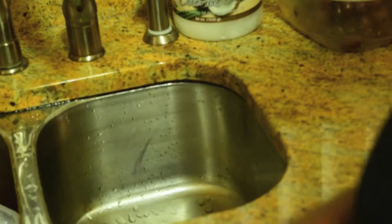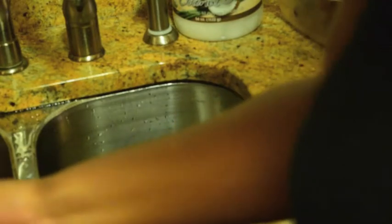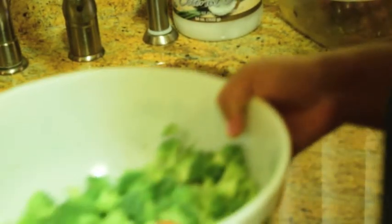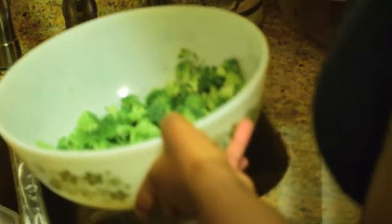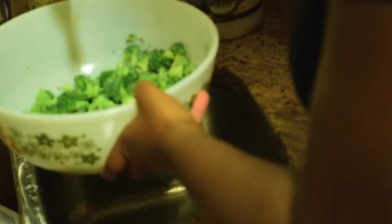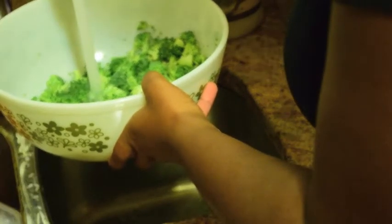So this is my super quick way of getting steamed broccoli. You're going to take a microwavable bowl and make sure it's big enough to hold the amount of broccoli that you have. We're going to put our broccoli florets in there and put a shallow amount of water in the bowl. Stick that bad boy in the microwave and put it on probably about 3 minutes on high, and voila, you have steamed broccoli. Yep, you're welcome, everyone.